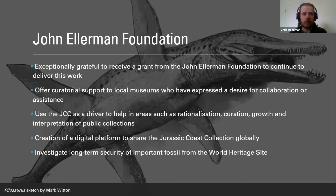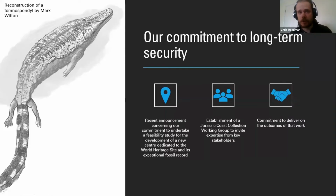So a bit of recent good news is we've just been awarded a John Ellerman Grant Foundation grant to continue to deliver this work. So that's great. And it's going to provide us the opportunity to offer curatorial support to local museums that have expressed a desire to collaborate and for assistance, to use the Jurassic Coast Collection as a tool to drive areas such as collection rationalization, curation, growth, etc. of existing public collections, to create a digital platform that allows us to share the Jurassic Coast Collection globally, probably in the form of an online digital museum, for example, and to investigate long-term security of important fossils, particularly those held in private collections from the World Heritage Site.